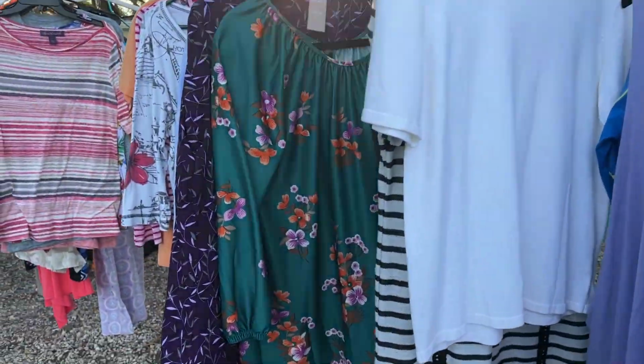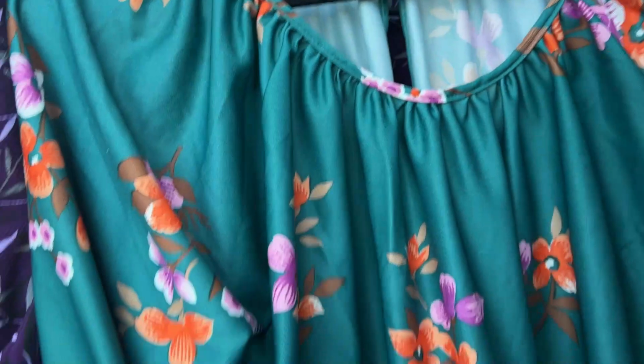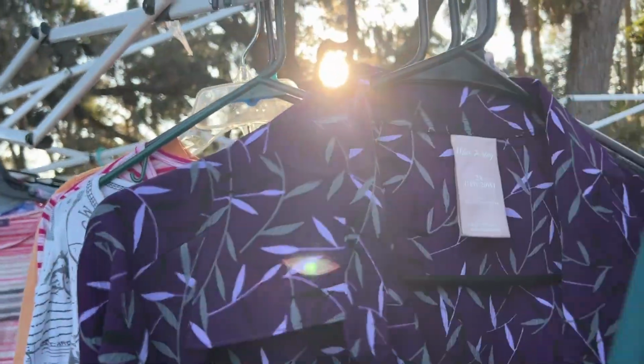Alright guys, well we picked up three dresses and a little cat figurine for $25 from that first table. I'm just waiting on Lori here at the thrift store and then we're gonna head into the market. Alright guys, all clothes are 50 cents. Let's see if we see anything. No idea who this is. White Stag.